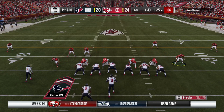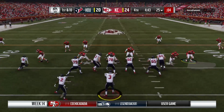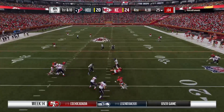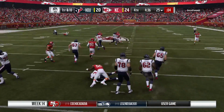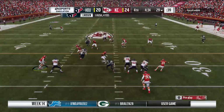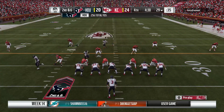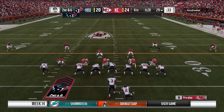Lucky 56. Rosen on 1st and 10. Oh, he stays up. Flushed out right. And he was able to shed the tackle, but the reserves come in for the stop. He'll wind up getting right about 4 there on the scramble, and it's 2nd down.